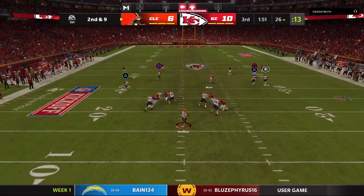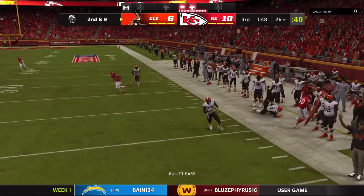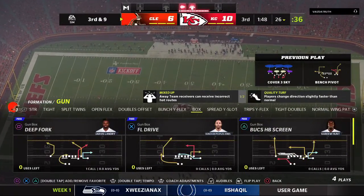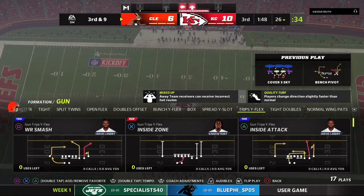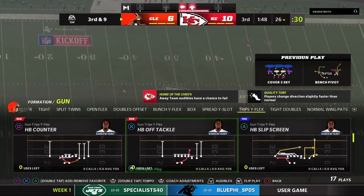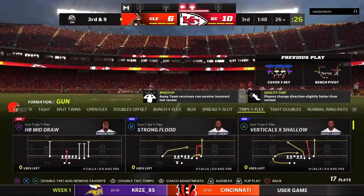On 2nd and 9, Mayfield. And this one nearly intercepted. Boy, that would have been a great time for their first pick. But instead, it's 3rd down. We've seen these defenses make enough opportunistic plays to keep this one low scoring. Flying around, making plays on the ball, and we see yet another errant throw as a result.